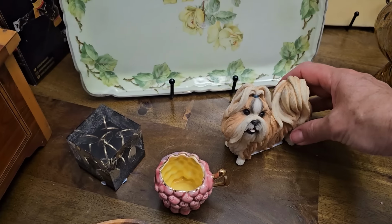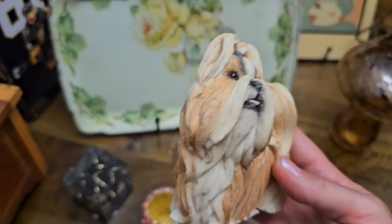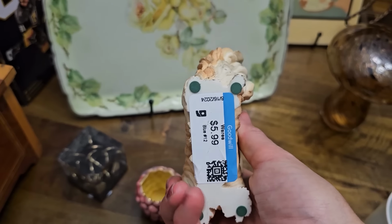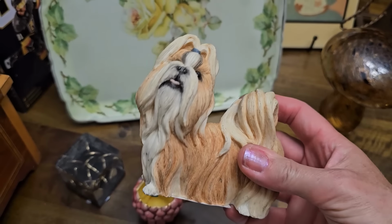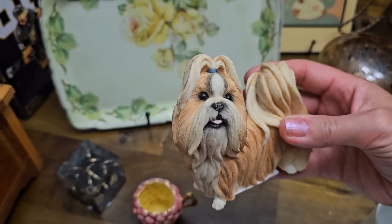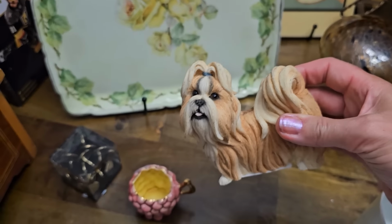If you have a Shih Tzu, look at this fellow. I believe the brand is Best in Show. I paid $6 for him. He's really weighty, nice quality. I am asking $25.